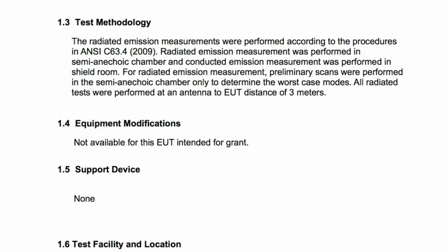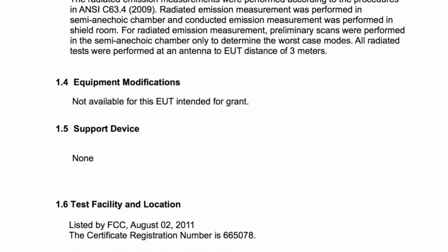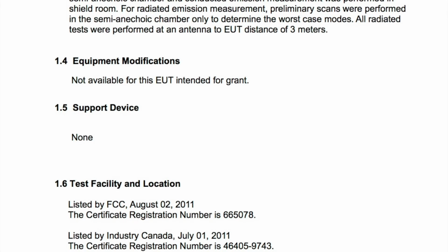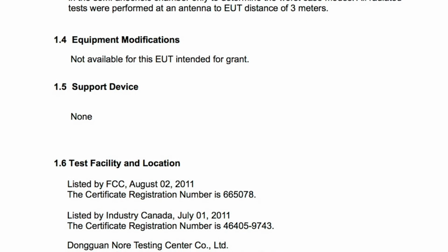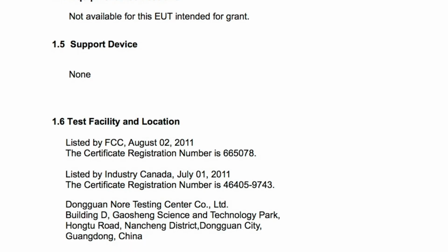The FCC, for the most part, doesn't review these tests. They just see that a recognized test lab has performed the test, the test lab says it passed, and so they get an ID number issued to them.